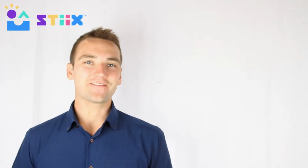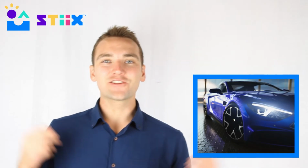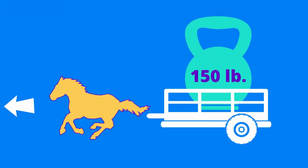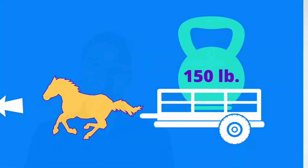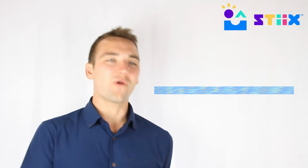But we really have come a long way from those horse-powered carriages they used to use to what we see on the road now. And that's a quick side note. Did you know that horsepower literally means the power of horses? See, an inventor figured out that the power of one horse pulling 150 pounds could walk at about 2.5 miles per hour. So when you hear something like 100 horsepower, that's equivalent to 100 horses carrying 150 pounds walking 2.5 miles per hour.